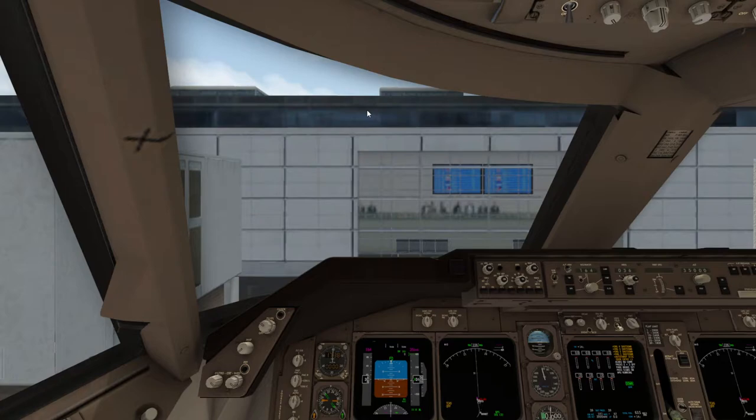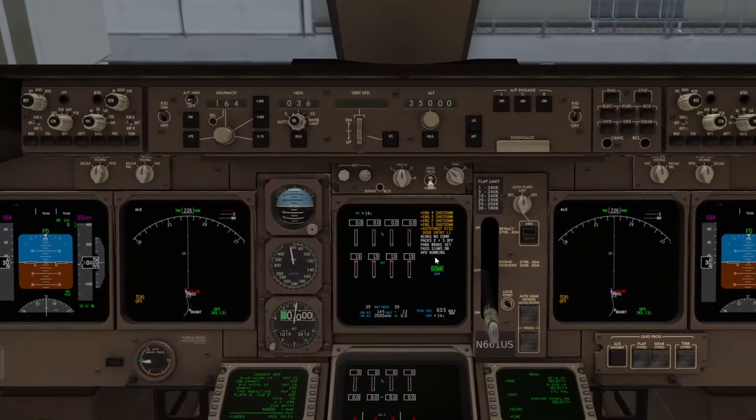All right, so we're waiting on the tug now. One more time, we're going to go through it. The APU is on. Let's do it where we can read them. APU's running. The gen's on. The brake pressure is still good. Fuel quantities, 65 or 63.5. Performance is fine. MCP all set. We're ready to go.